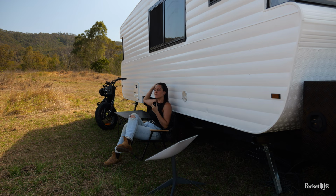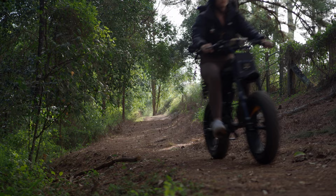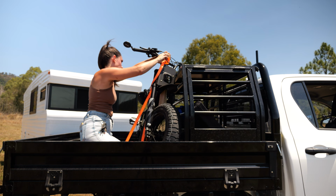So in the background here, you can also see my electric e-bike. That is a Super 73 RXE, and it is amazing. I bring it everywhere with me. It just goes on the back of the ute. I've got a dirt bike ramp that I use to get it up on the ute, and I just secure it to the dog cage.